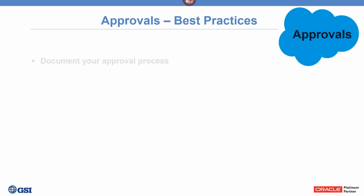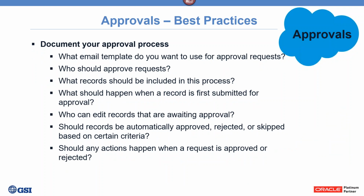A few things to consider from best practice, and this is really a big one, and everything else falls underneath it: make sure that you document your approval process. We use approval process extensively within GSI for when we are doing our internal approvals for, let's say, proposals and contracts, and it's something that we've developed, and it's been extremely helpful for us to streamline our process and also get away from using email and other means which are easily lost. This keeps it streamlined, and it's much more effective, and it helps us make sure that we have everything in place when needed.